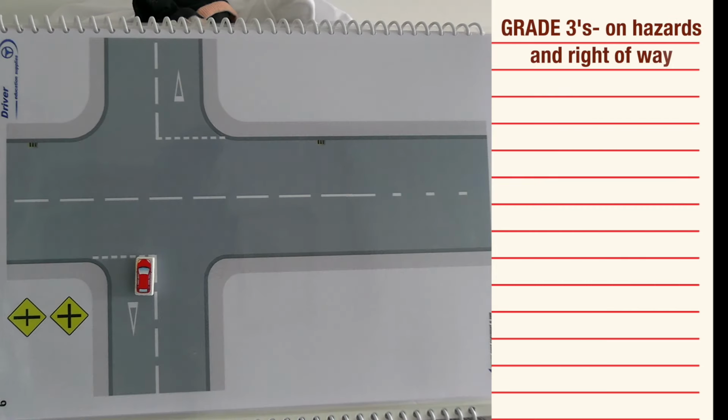So the next learner we're going to talk about emailed me in a few weeks ago, and she got 2 grade 3s. One was on the reaction to hazards and one was on yield right of way turning right. They were both kind of to do with right turns.